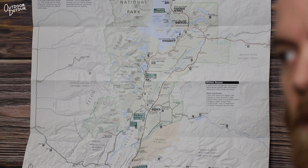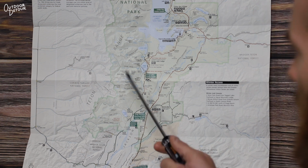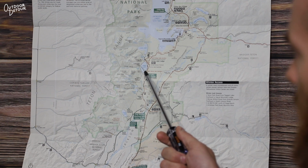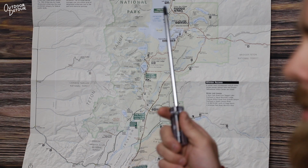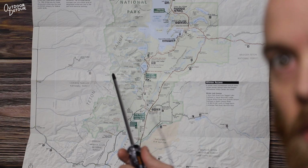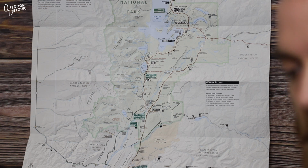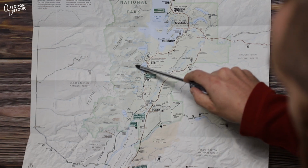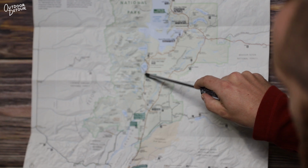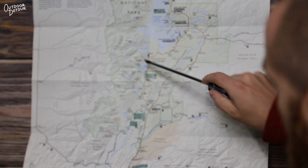So 9 o'clock and then another 3 hours back. So that puts me back at the trailhead after a shuttle ride, roughly right about noon. All right, so I feel pretty good. I can get 15 miles in and be back at the trailhead by noon. After that, what I would do, I'd hop on the road here. I'd go up. I think it's, where is it actually?